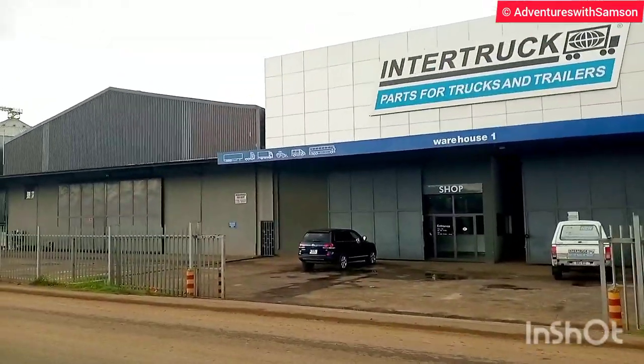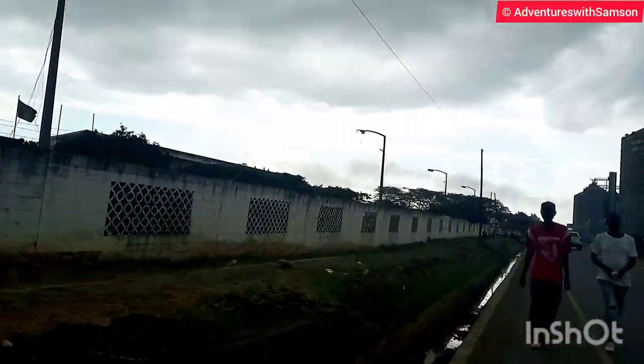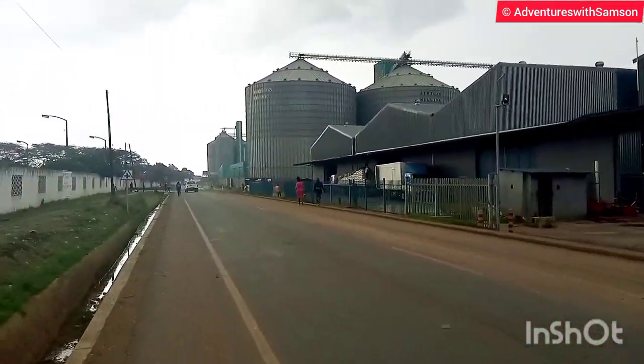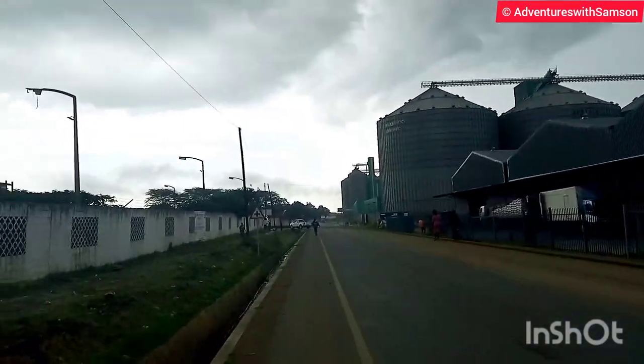Okay. So you can see there's actually a warehouse for rent here, guys. A warehouse for rent, and then Zambia Institute of Management. It's located here, in this particular area.